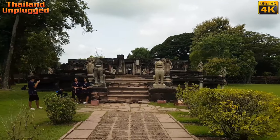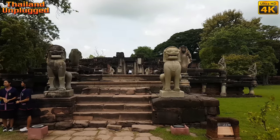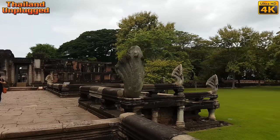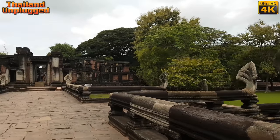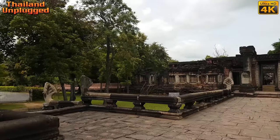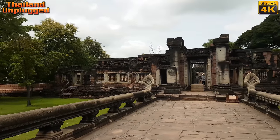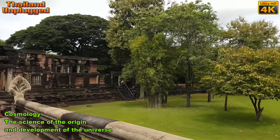We're just approaching the Naga Bridge, which is the entrance to the main structure. The artistic style is the Angkor Wat period of the 12th century AD. Statues of a lion adorn the area at the foot of the stairs. The Naga Bridge is meant to link the human and heavenly realms in accordance with Buddha and Hindu cosmology. I don't even know what that means, cosmology. I'm gonna have to look that up.